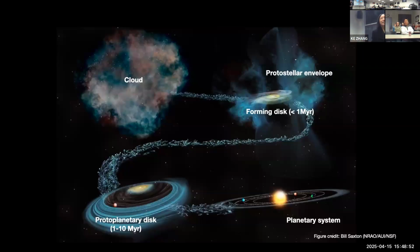Okay, great. So just to bring everybody into the same picture, one of the fundamental questions in astronomy is trying to understand how planets form and how we can build habitable worlds. One important aspect for understanding how planets form is to look at their formation place. Those forming planetary systems are the natural byproduct of star formation.